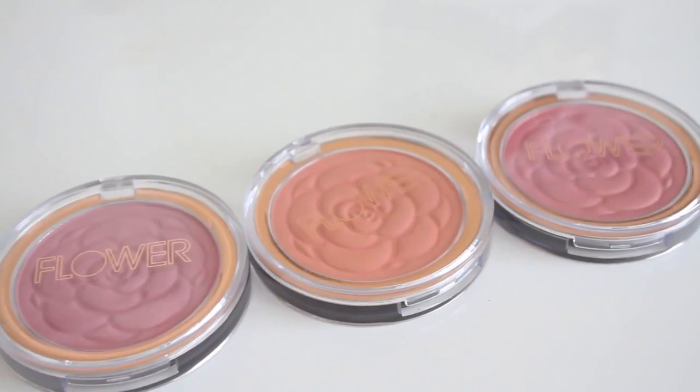So next, let's talk about the blushes. I was impressed, blown away completely by their blushes. I have three shades and they are all fantastically gorgeous. These are their Flower Pots powder blushes and they're phenomenal. Very smooth in application, they're pigmented, they're so easy to blend, and they have staying power, which is impressive.